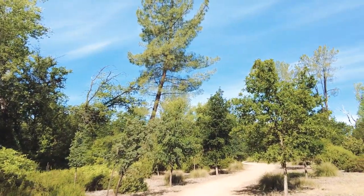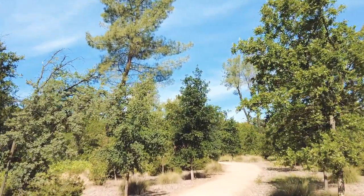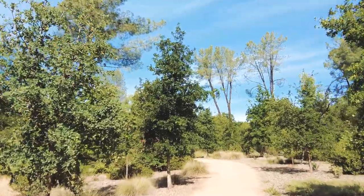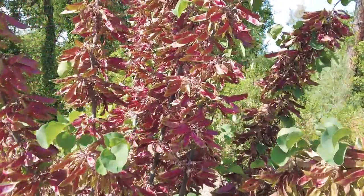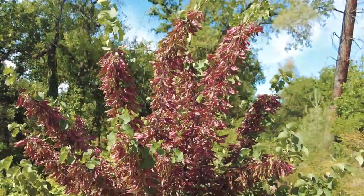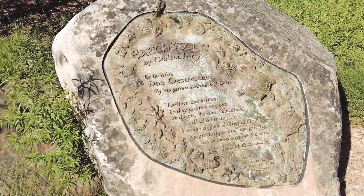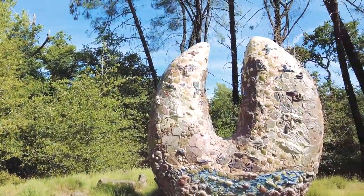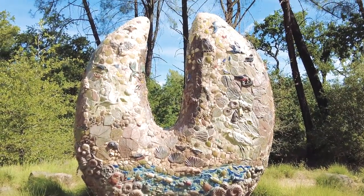There are a ton of areas to walk out here in this botanical garden. It's very peaceful here. I like it, especially early in the morning. It's not very crowded. So this shrub has these purplish red bean pods, and it just seems to cover that top portion of it. Earthstone by Colleen Berry. Yeah, here's the Earthstone by Colleen Berry, the artist.